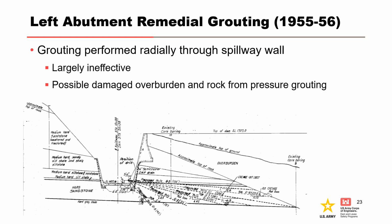A grouting program was performed a couple years later using angled borings from the spillway to try to target the fractured rock zone that was found to be the primary seepage path. Although it was determined that the grouting was largely ineffective, no other remediation was performed.